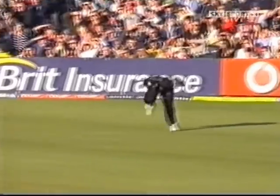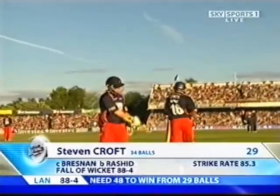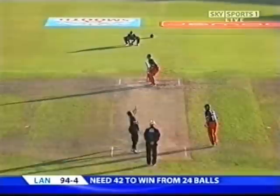Both Lancashire batsmen have looked to sweep. This one, the top edge, and Bresnan looking into the sun, having to come in 4 or 5 paces, moves really well, catches it low down. That's the end of Stephen Croft, 29 from 34 balls, Lancashire 88 for 4.